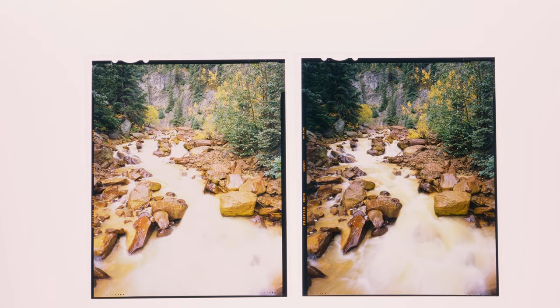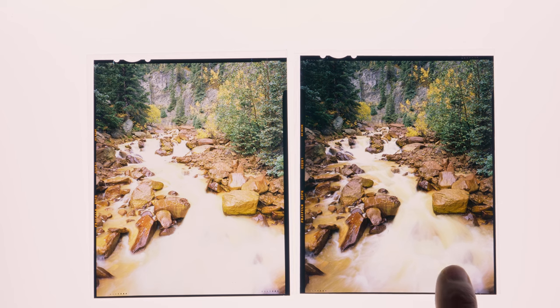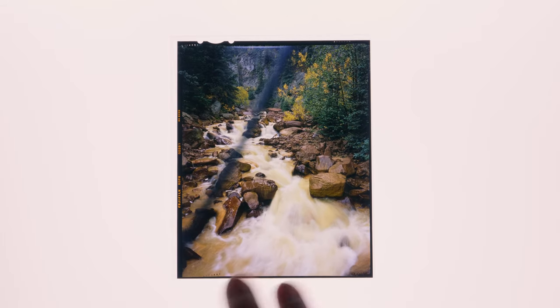So it was a good thing that I did bracket these exposures, because 1 second ended up being way too long, and I was starting to lose detail in the foreground. The half second was a lot darker in the shadows, but it did retain a lot more highlight detail. But as the sun grew higher in the sky and there was more ambient light available, I was able to get that quarter second exposure that I was after.